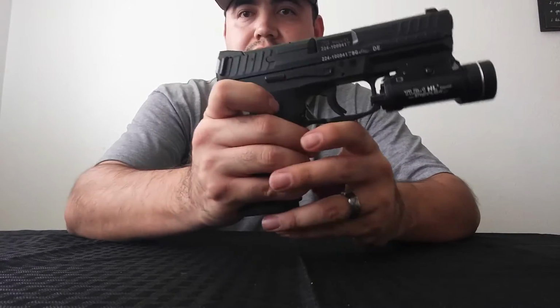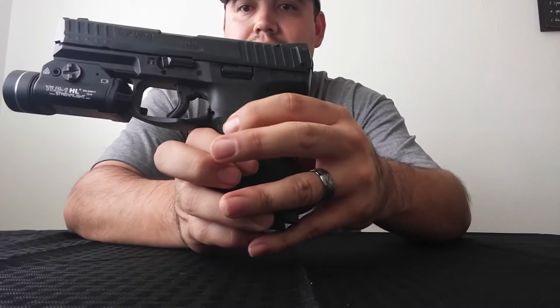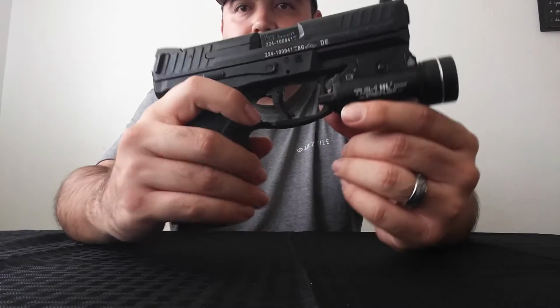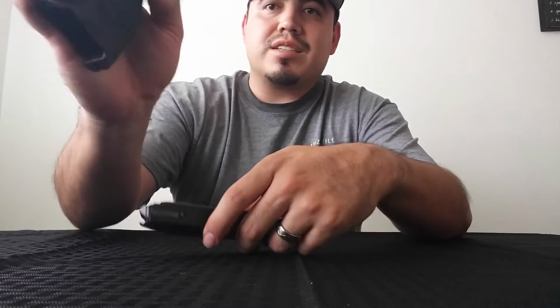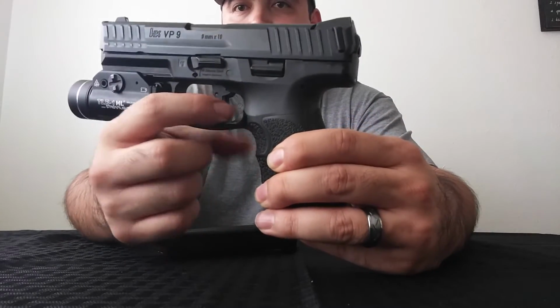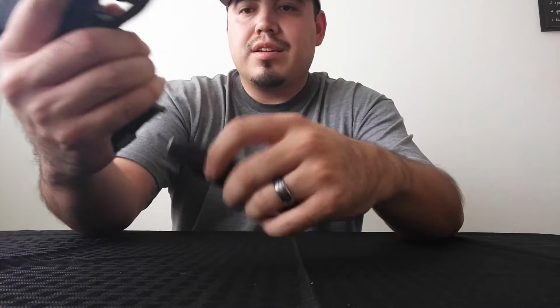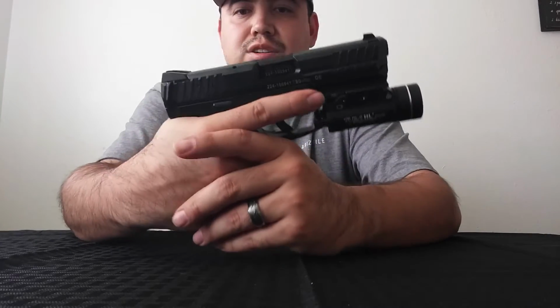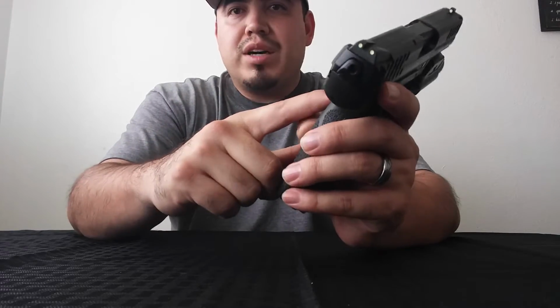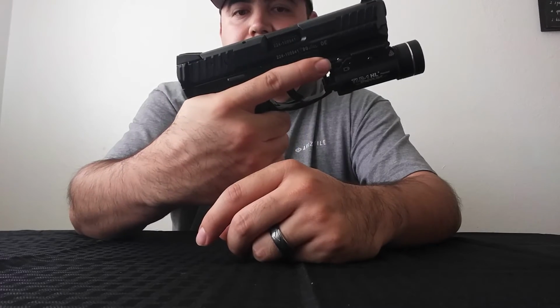The other thing I like is the mag release. Oops, I accidentally hit my light on. It's not your regular button on this side that you hit. It's on the trigger guard. You just push down on it and it comes out. And because it is on the trigger guard, it is ambi, so lefties, I'm sure you're going to appreciate that. And I think that might add to the ergos on it too. There's no button on the side to get in your way at all. It's just that good feeling grip all the way around.